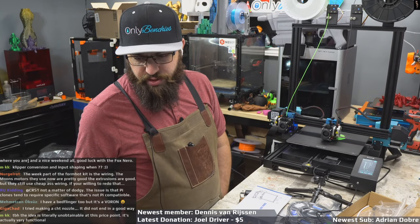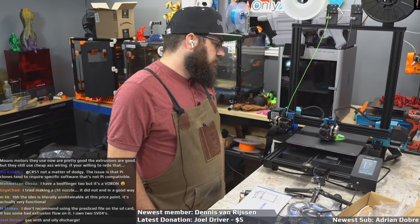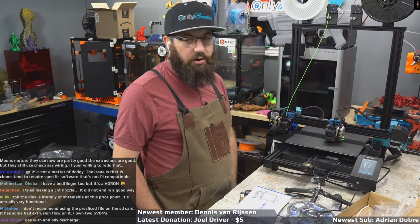I don't recommend using the pre-sliced file on the SV. It has some bad extrusion flow on it, on two SV04s. Well, this is just the one that was there and we're just going to roll with it for now. If it works, it works. If it don't, it don't.